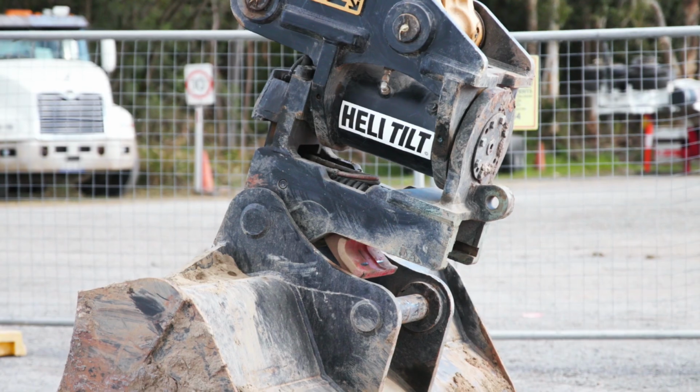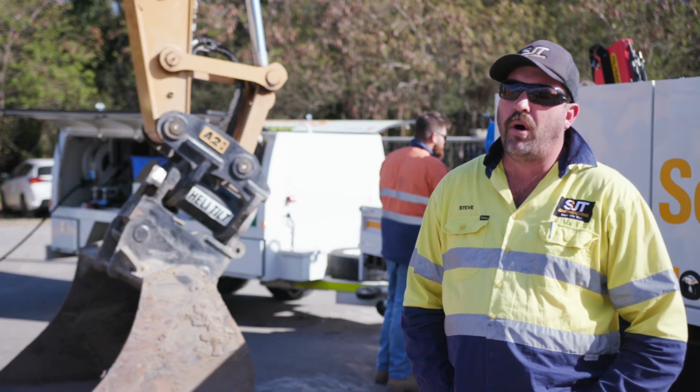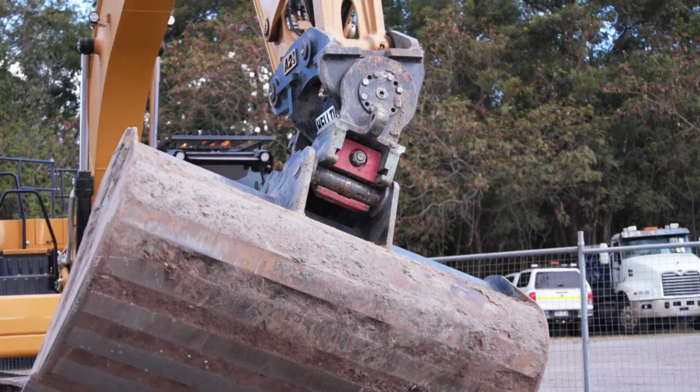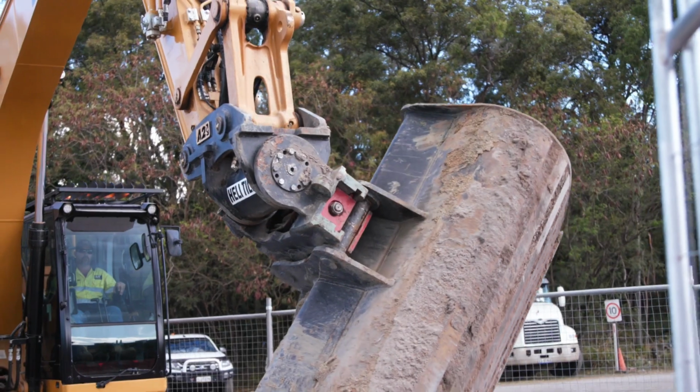The old days of tilt buckets and twin ram, bulky tilt hitches, and these things are very compact. They're pretty well weighted. Awesome bit of kit.